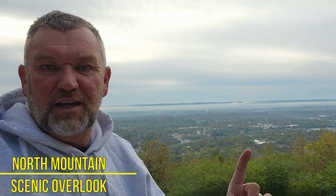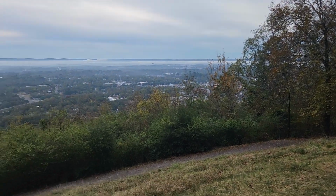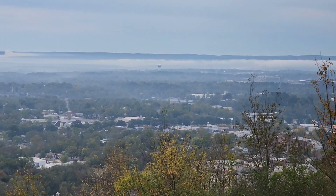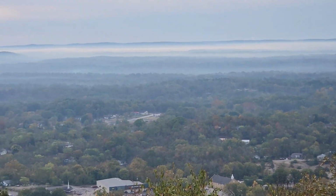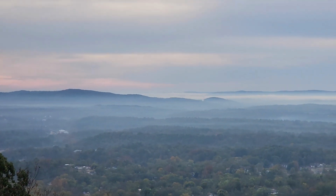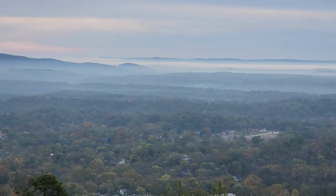The North Mountain Observation Area, and this is overlooking all of the area of Hot Springs, which is a town of about 35,000 people, and it's a great view from up here. You can see a long way, but there's some fog that's right along the base of the hill. You can see it lingering right there. They got some reservoirs and things off in the distance, a dam. So it's really pretty. It's just a little time after sunrise, much cloudier today.